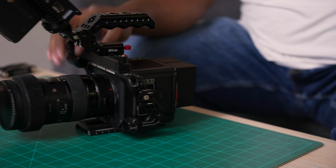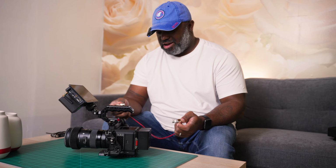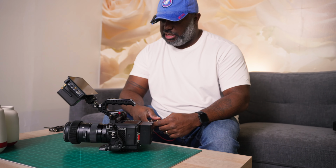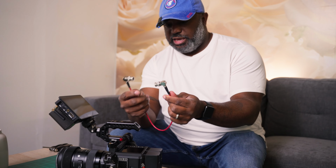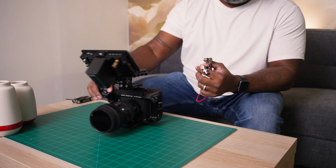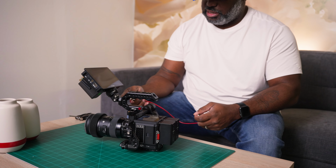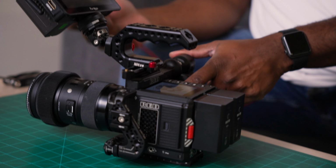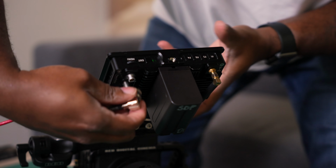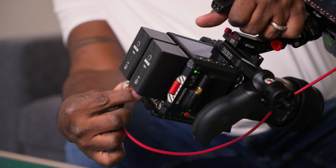So after all that, I need to get SDI to the monitor. The Red has a protocol. Matter of fact, all cameras with SDI have this protocol, where you have to make sure that the camera and any accessories are powered up before you actually put the SDI on. If not, you will blow the SDI port. And this camera is notorious for blowing. So I'll go ahead and power everything up. I'm getting power to the Red. I got power to the monitor. Then I'll go ahead and plug SDI to the monitor, and then SDI to the Red.